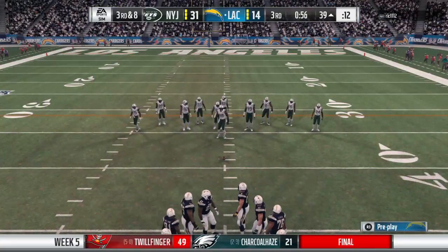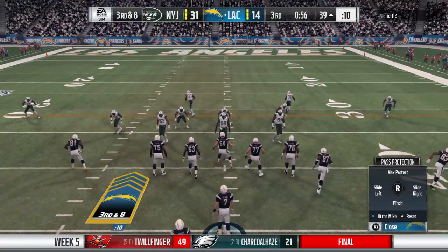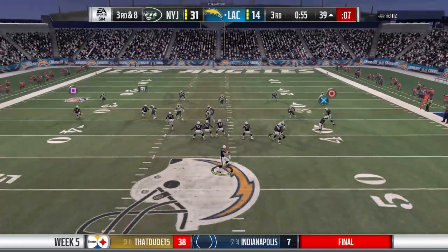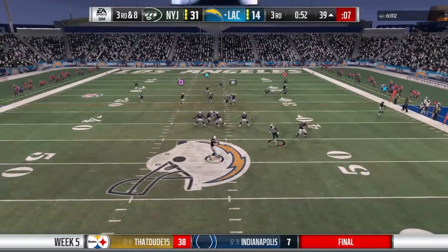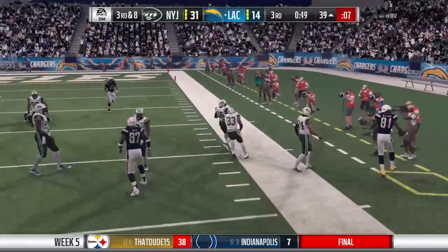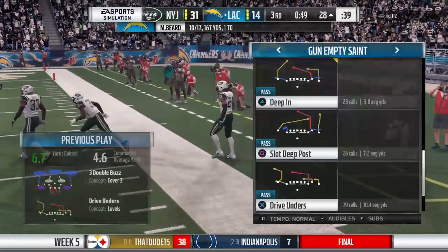The Chargers on third down, just 1 for 5 to this point. This is 3rd and 8. He'll look to throw. Throws right side, complete to Williams. The Chargers' passing game rolling a bit here.